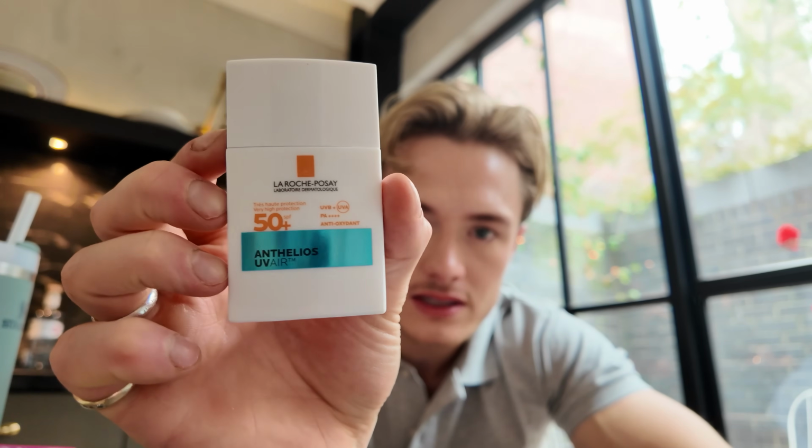Another couple of things. This La Roche-Posay SPF that we've got to try. They've sent us this to try, so we'll let you know our thoughts on that. I haven't actually ever used an SPF from La Roche-Posay, but let's try it and see how it... Oh, it smells good. It also seems to sink in really well. Sometimes SPF can leave a bit of a white cast, which I absolutely hate.